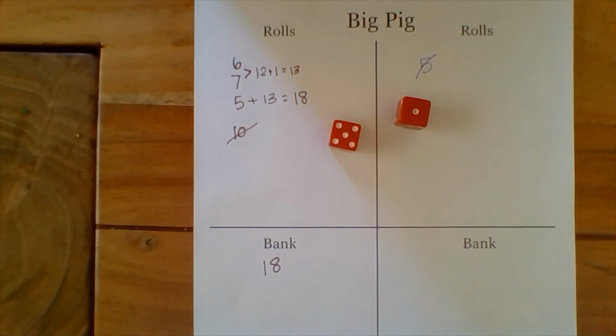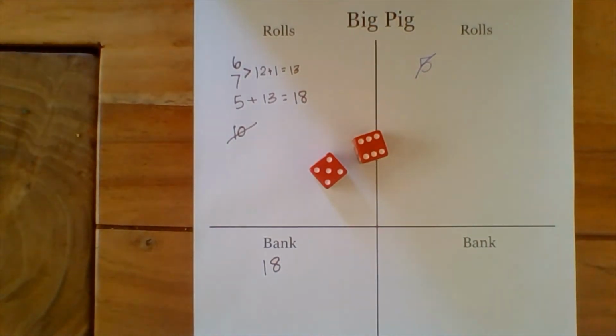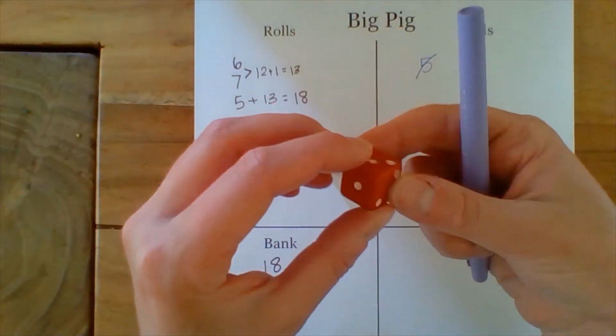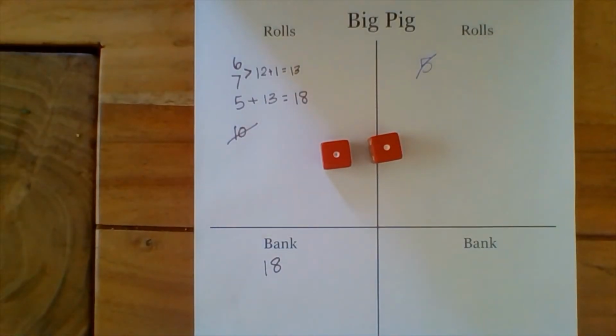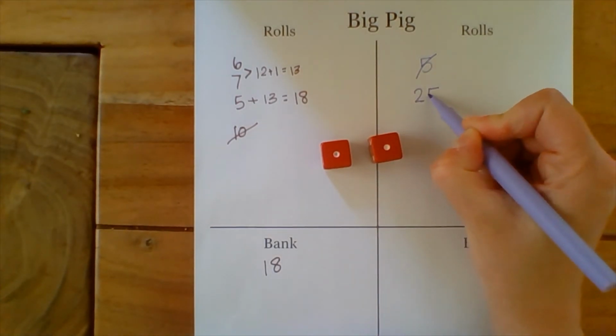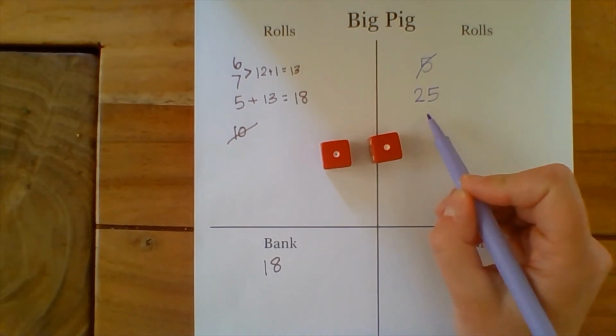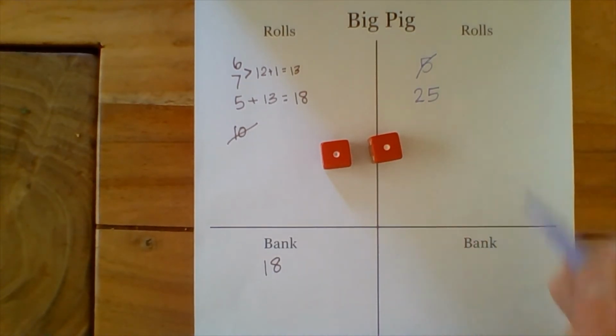Now, friends, I'm going to pretend now, okay? I'm pretending here. Let's pretend that I rolled a 1 and a 1 on my first turn. What would that mean? That would mean that you would get 25 points. And at that point, the purple team might decide it's a good idea to go ahead and bank their points.